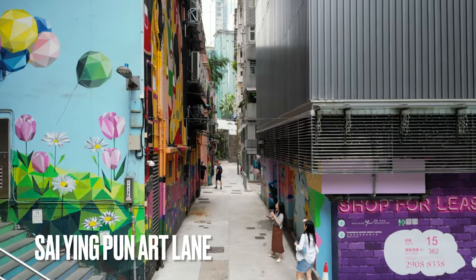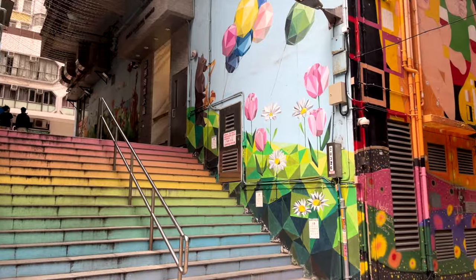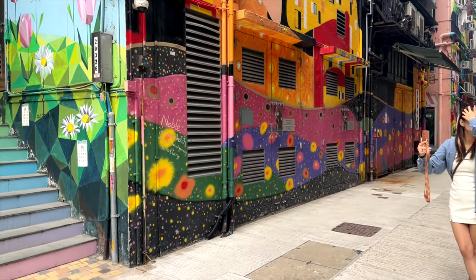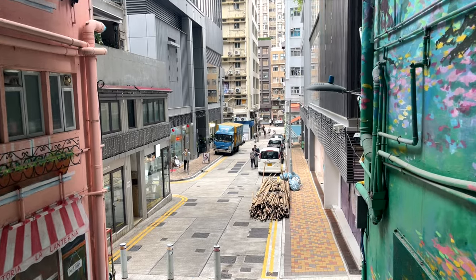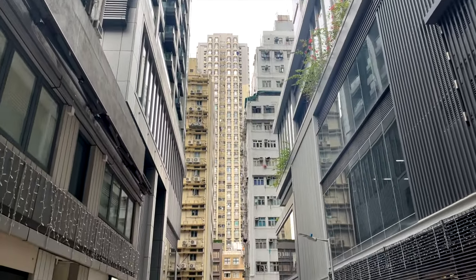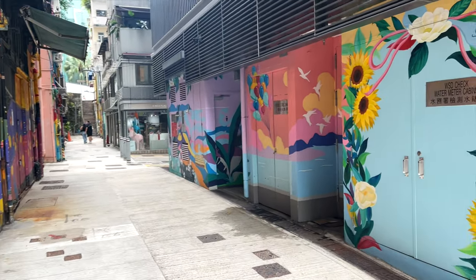If you're trying to catch some more artsy vibes, there's plenty of street art scattered throughout Hong Kong. This art lane was in Sai Ying Pun and was one of the more popular ones. With artwork that comes from both local and international artists, the colors just sort of melt together and they also jump at you, almost like you were in a Picasso painting. If you're an influencer, this is probably the place you want to go for your next Instagram backdrop.